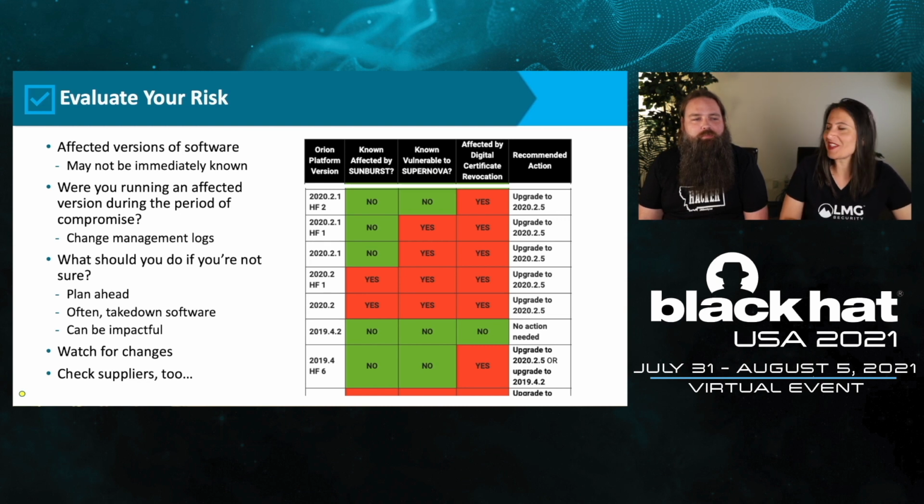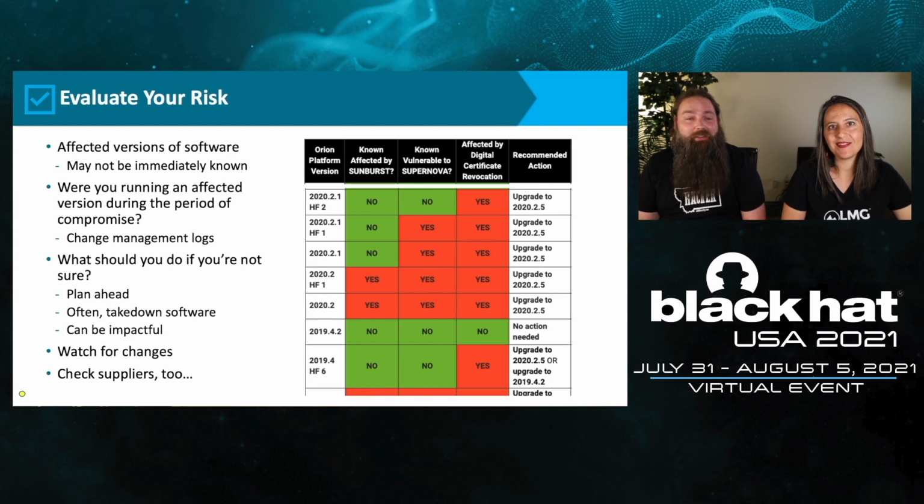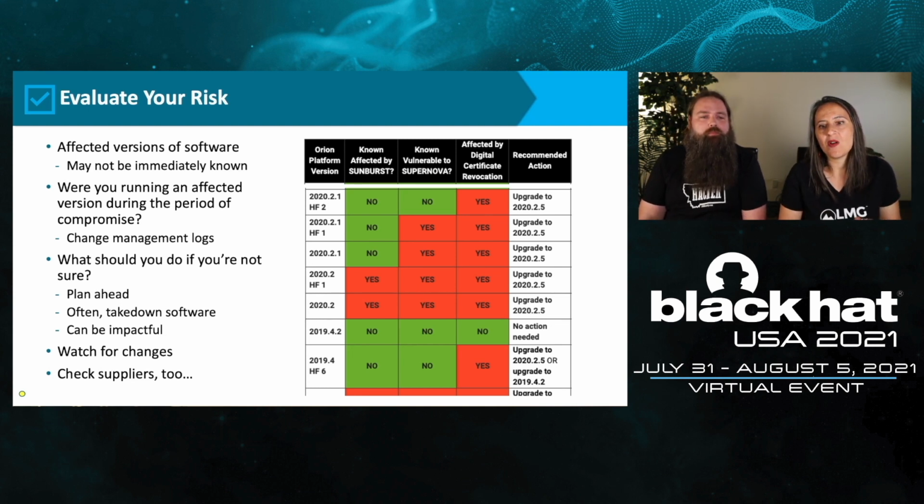But I'm not sure we really need an incentive to not apply patches. Yeah, again, we don't want to recommend skipping security patches on your systems, but in this case, it did save a few people. Yeah. In some cases, you also need to think about the window of compromise. So, were you running an affected version during that period of compromise? You might need to look at your change management logs.